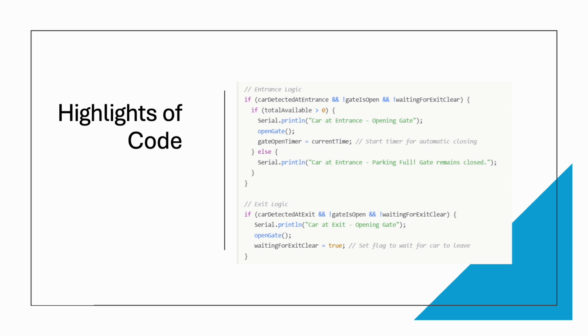For exiting cars, which is the second part of the code, when the car is detected at the exit and the gate is closed, the system opens the gate and sets a flag, which is waiting for exit clear, to track that we're waiting for the car to pass through completely. So that way it is a safe way to enter or exit the garage.